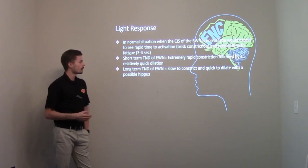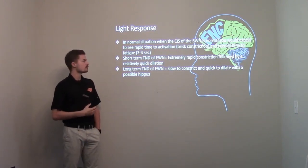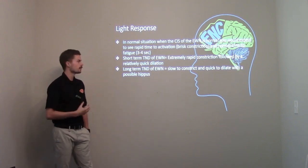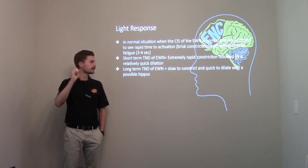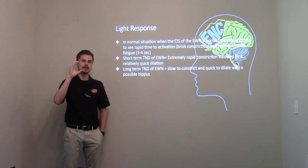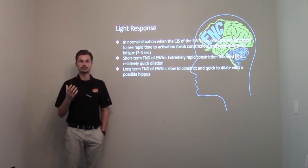So now, when you shine a light into this long-term TND Edinger-Westphal nucleus, you see slow constriction and quick to dilate with a possible hippus. So slow to constrict because it doesn't have the energy or the ATP to activate that system, and you don't get a lot of constriction. Okay? And then you might see the hippus, which is this fluctuation between dilation and constriction, which is classically seen in a long-term TND of the Edinger-Westphal nucleus. So I hope that makes sense to you.